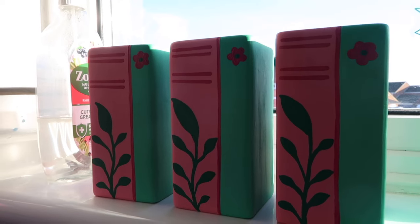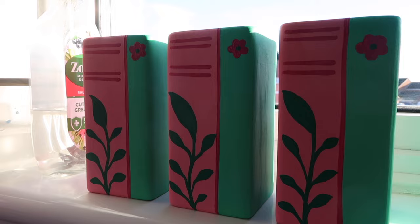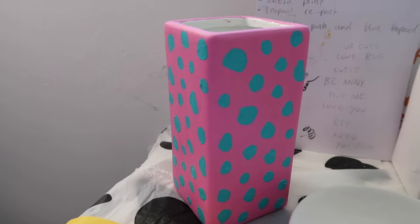I've got 3 book vases that are just drying up here, and then I need to do the writing on them. I have this one, a leopard vase, pink and blue, that needs the black outline on. While all of them are drying, I'm actually going to do some clay.